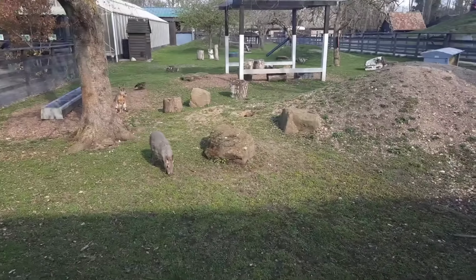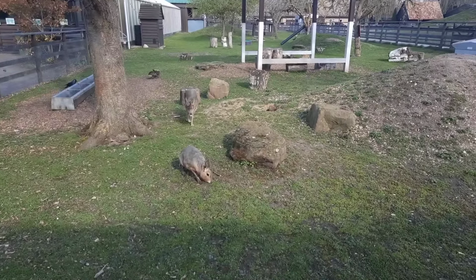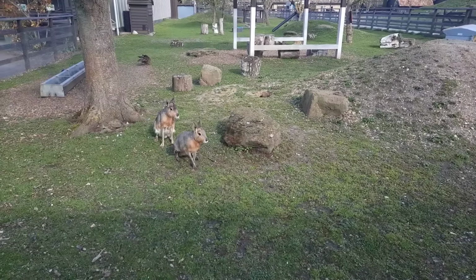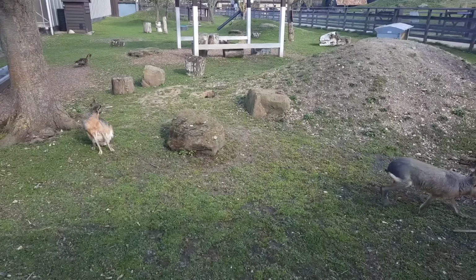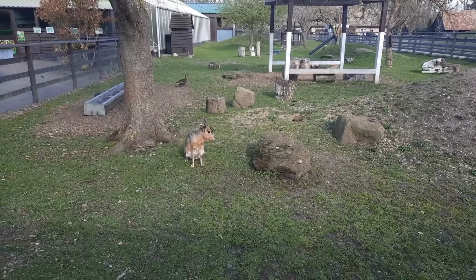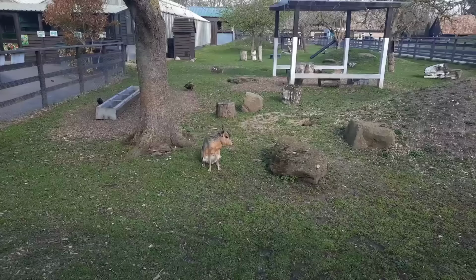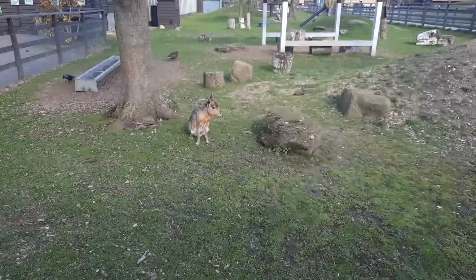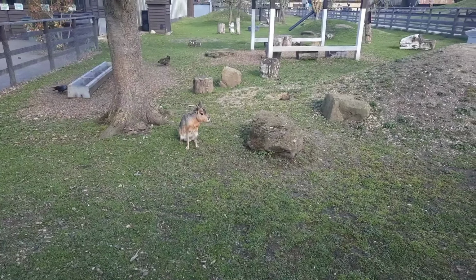So here we have the mara. There's currently 2 mara here at the park, a male and a female, and they share this enclosure with the capybaras. Capybaras are the largest rodents out there. They're the same family as guinea pigs, and make kind of guinea pig-like noises. You might be able to hear them squeaking a little bit. They come from South America.